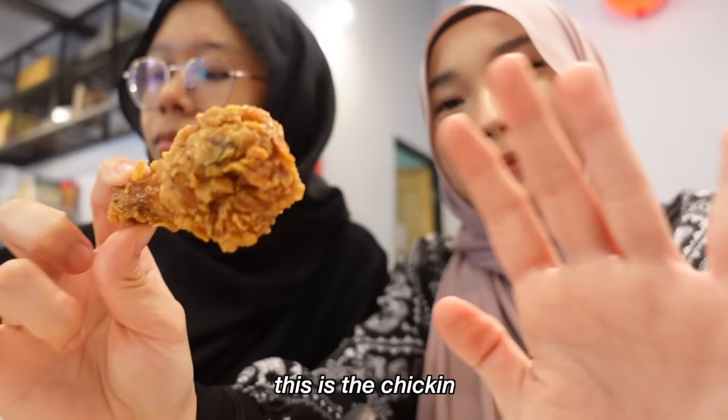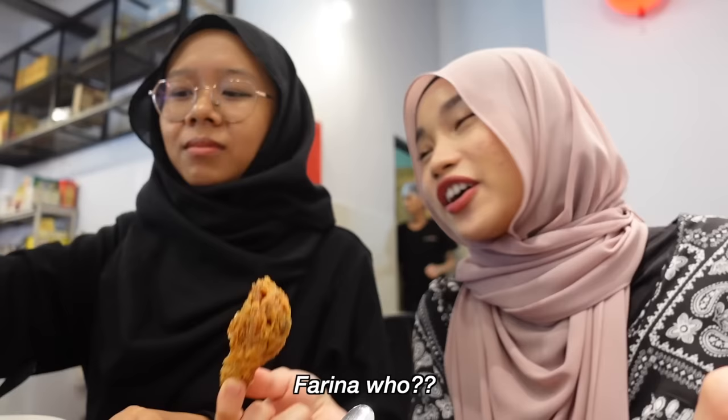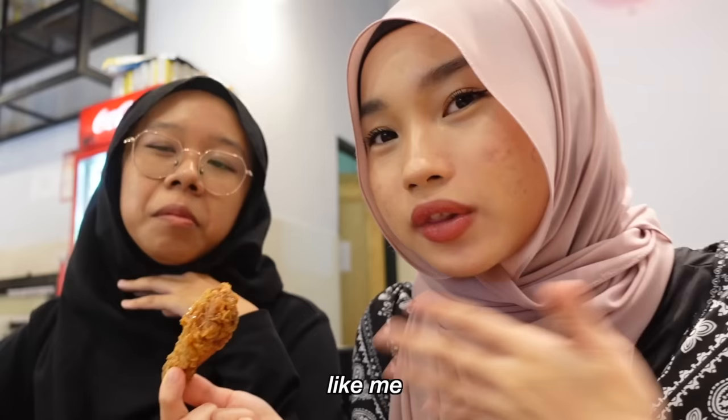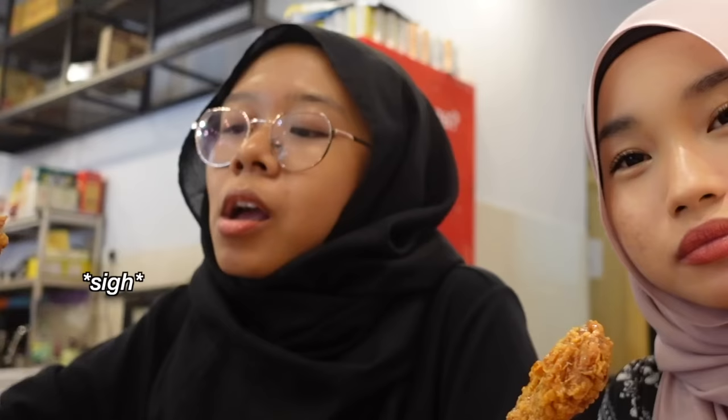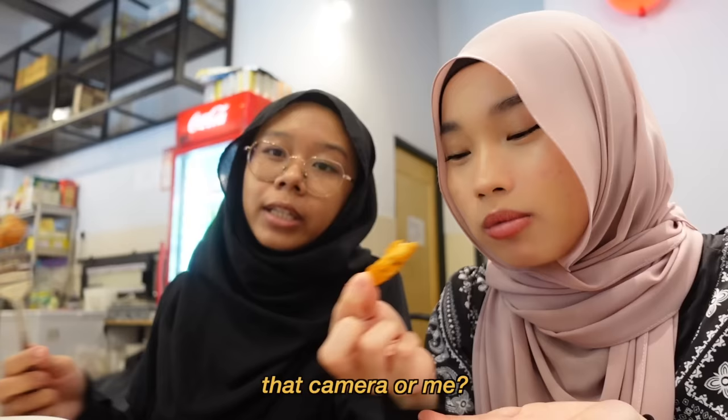So this is the chicken. Irdina honey soy sauce chicken. Sedap. Mine, two chips. It's good. Managed. Like me. This is the wedges, guys. I love this camera. That camera or me? I love the feast.